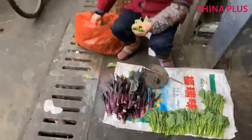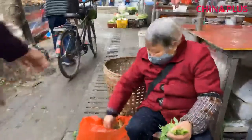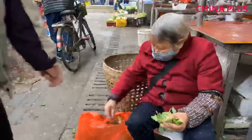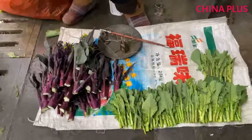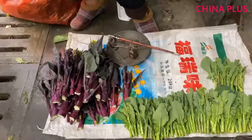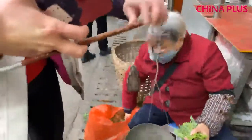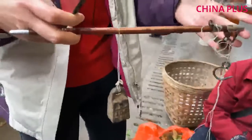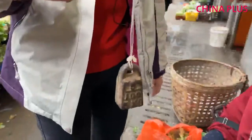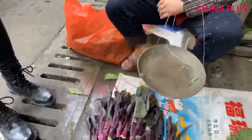奶奶你好，你好，您多大了？六十岁。六十岁。So this grandma, she's 60 years old, and she still uses this type of weight. 这个秤能不能拿起来给我们看一下？秤。对，拿起来看一下好吗？谢谢。So this she still uses. This type of very traditional way of measuring how heavy her vegetable is. And I think I've only seen it when I was a little girl, and I haven't seen it for a very long time, so it's really good to see it.